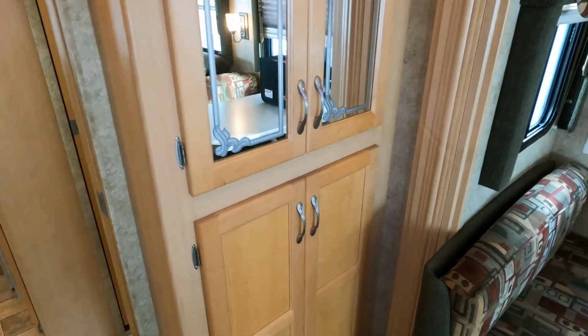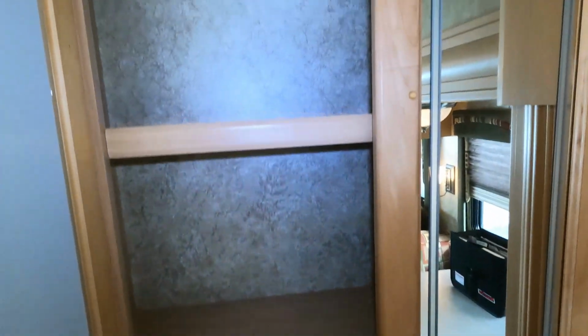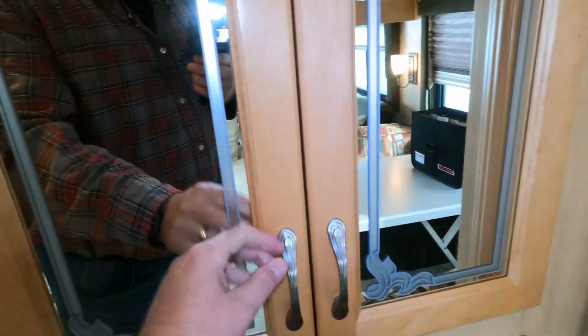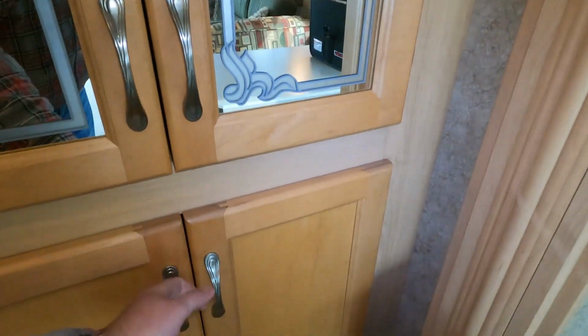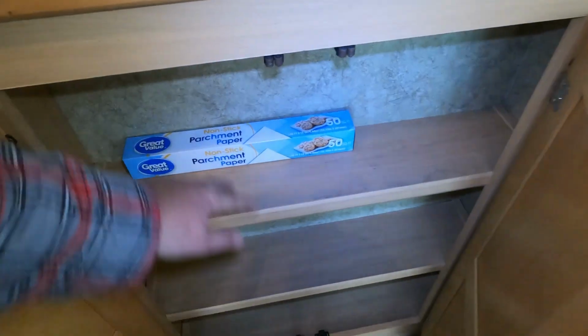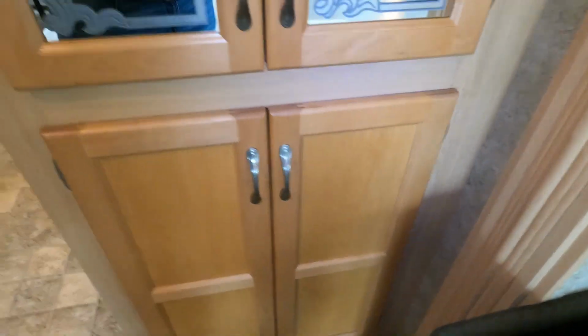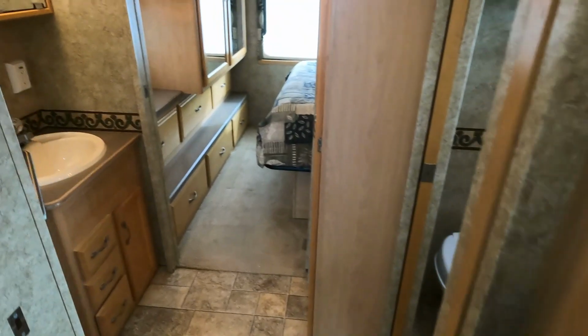Some extra cuddy storage. Keep in mind, we're under 33 feet long, so this thing's not going to have just an absolute ton of deep storage like that fifth wheel. And I left y'all a free roll of parchment paper, and not even opened. And a nice guy. All right, let's go to the back.